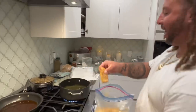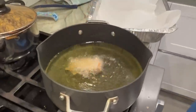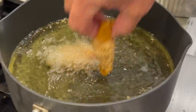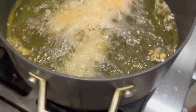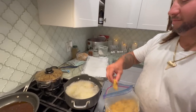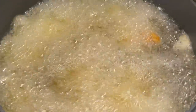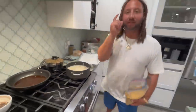And now we're going into that hot, bubbling oil. Come over here, guys. Let's go into that oil. Supreme crunch, extra crunch. Big chunks of mutton snapper. All right. Those will be out and it'll be time for the taste test.